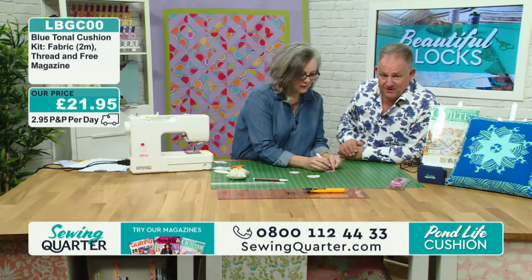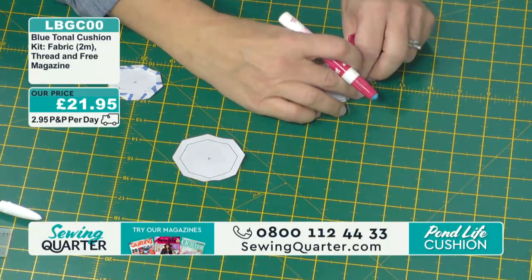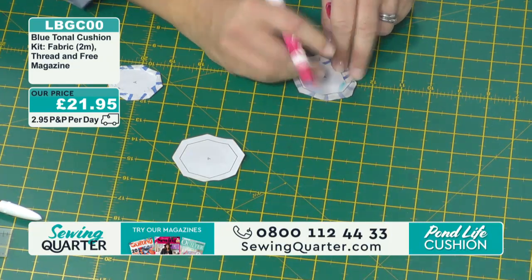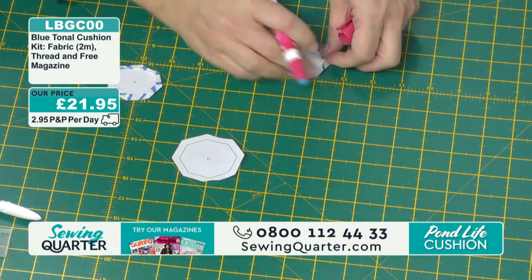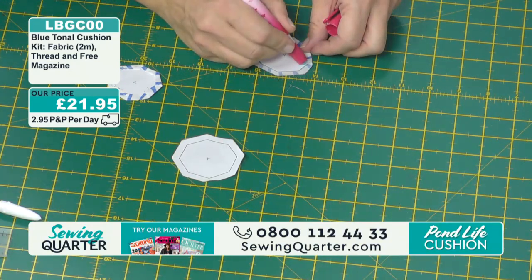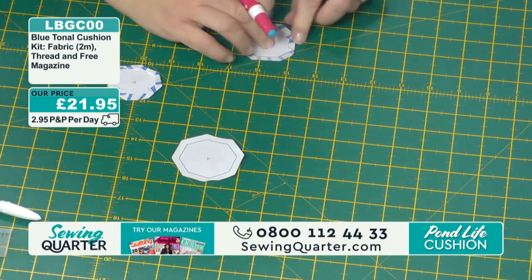Let's just fold it in. Do the next one, just put a bit of glue around. Now, you're being very sparse with your glue. Well, you don't need a huge amount. Also, it dries clear, and of course, then you wash it when you're finished anyway. But you also need to get that piece of paper out eventually. It will pop out. This is a really quick way of doing it.